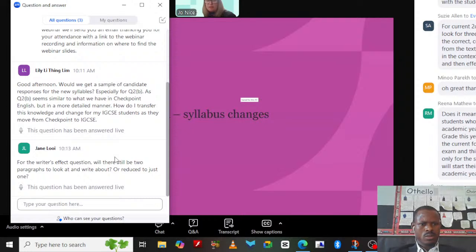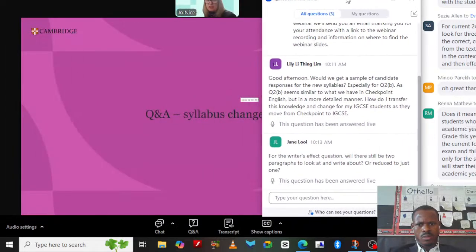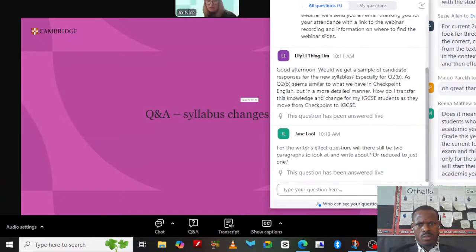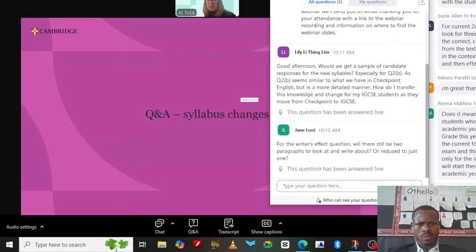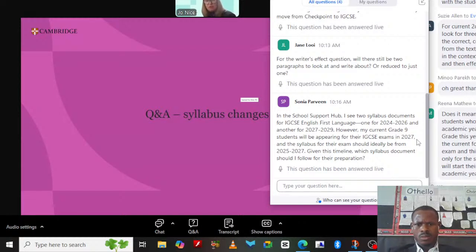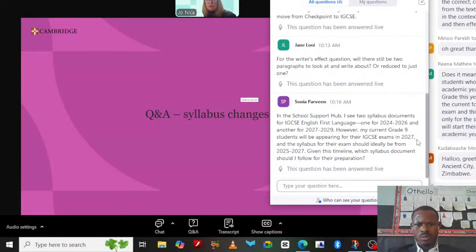You should always be following the exam syllabus for the year in which you're taking the exam. So did you say the candidates are taking their exams in 2027? Yeah. They should be following the new syllabus if the first exam is 2027. So always look at the exam date for which your candidate is taking, and that's the syllabus you should be following. We publish the syllabuses quite far in advance so that teachers have the opportunity to familiarise themselves before they start teaching. But it's really important to look at that first exam date and think about your candidates.